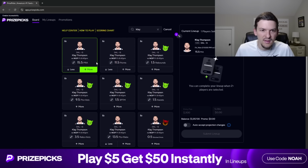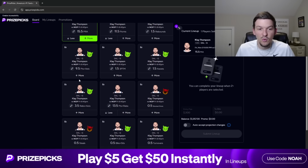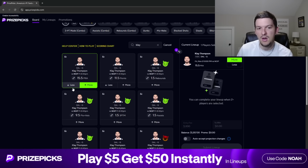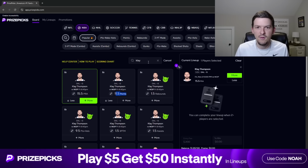There's a 4-point difference between PRA and points, so we basically need him to combine for 4 rebounds plus assists. He's done that in at least 4 of his last 5 games. His 3.5 rebounds plus assists line is a goblin, so that means it's favored to the over. So I feel a little bit better about PRA, but if you want to look at 11.5 points, I think that's a decent over as well on Klay Thompson. But that's the first prop I like for Friday night.